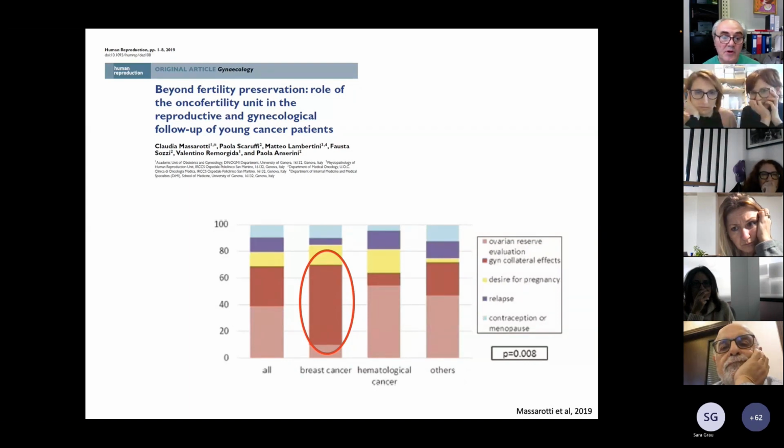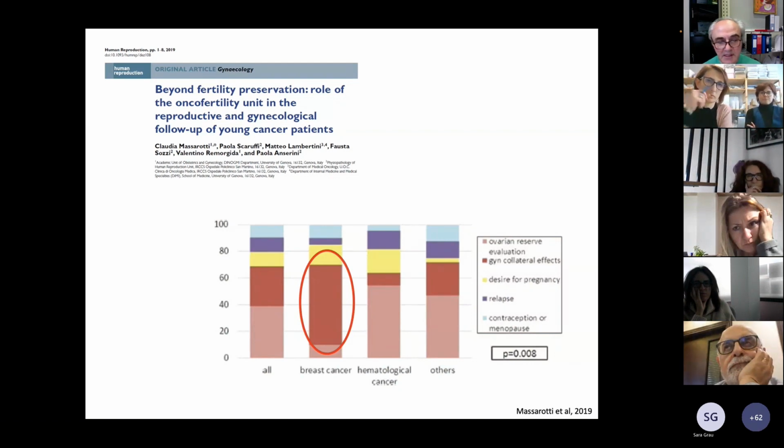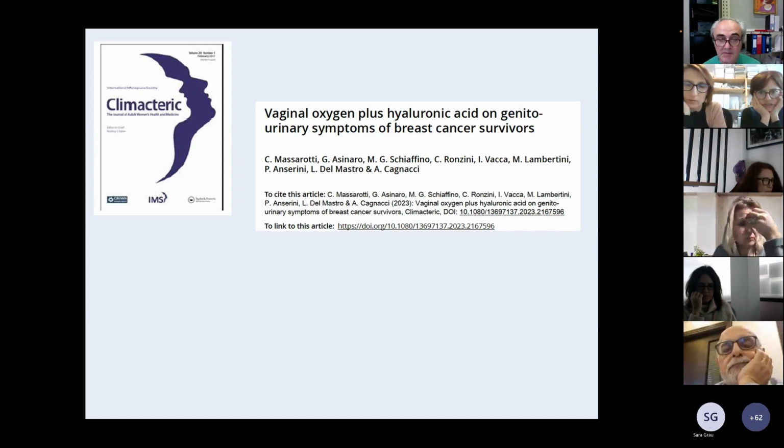And you see here in this epidemiological study that this type of women suffer much more from gynecological collateral effects than other women with cancer, for example, women with hematological cancer or other cancers. So this is a particular issue, and this type of side effect often induces women to reduce or to stop the adjuvant treatments. So it's very important to see if we can improve the symptoms and eventually the quality of life. The study that I'm going to show you has been recently published. Here is the reference of the study in Climacteric, so if you want, you can find the entire study published in this journal.